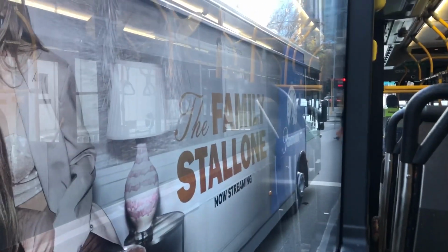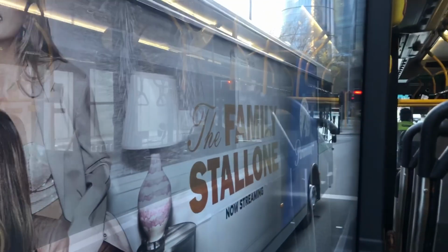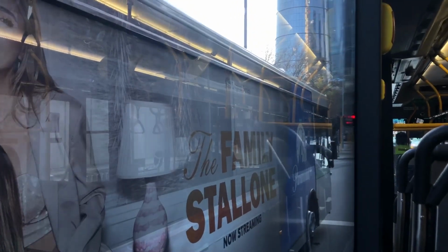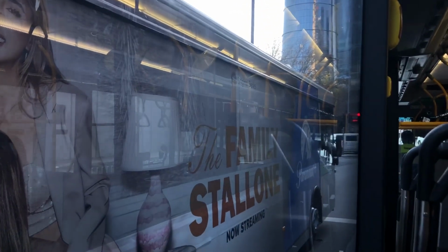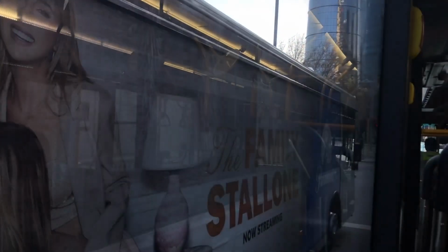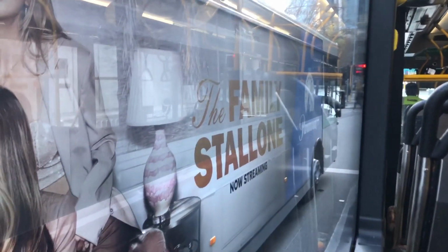Now this route is very long on the 72. I didn't know that it's going to take that long. According to the app it would take 58 minutes. So hopefully we don't need 58 minutes, but this is the 4:18 service, so the sun is getting ready to set and it's also rush hour, so the traffic in St. George's Terrace will be miserable. Hopefully it doesn't affect too much.